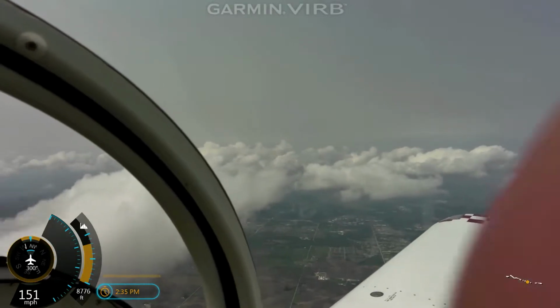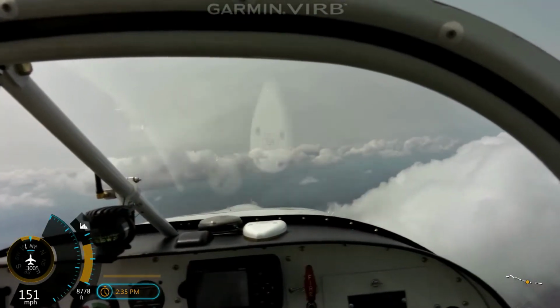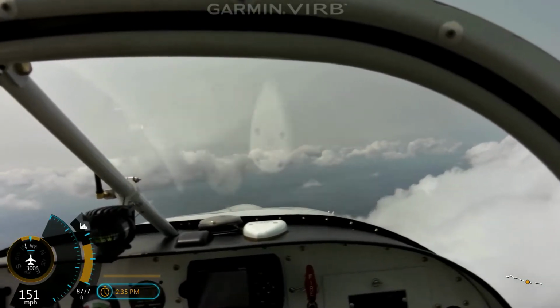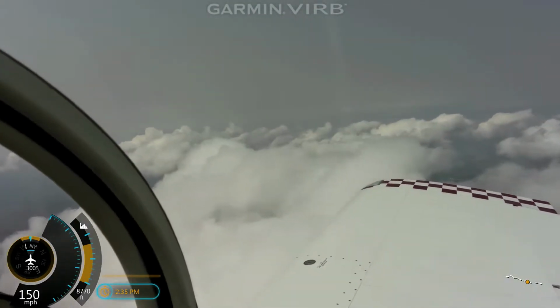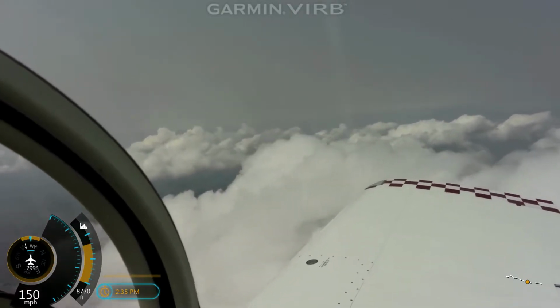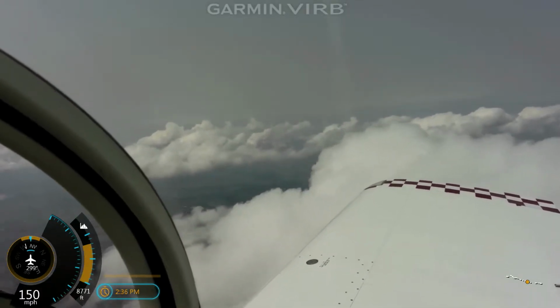Hopefully we get past this little area here. You can see it kind of looks like it, and we'll see. And maybe we come back down to 6,500. A little bit better time. But pretty stuff. There's great things about flying around in a plane. Just cruising along amongst the clouds. Get a pretty good sense of how fast they're going too when you go by those things.